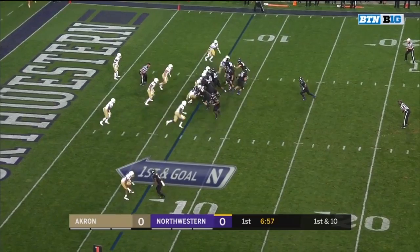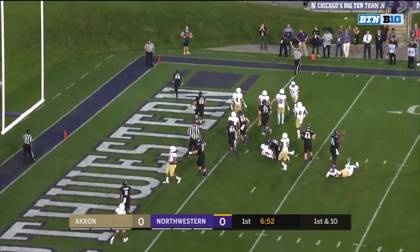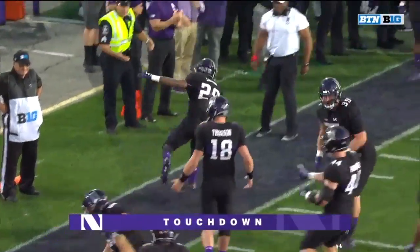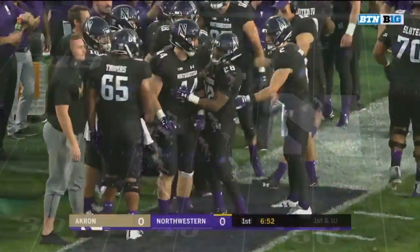Skoranek in motion. Thorson to Larkin. Bounces off a tackle. Jeremy Larkin is in. A Northwestern touchdown. And that's the way Northwestern punched it in. Jeremy Larkin keeping his feet, showing great balance. The offensive line doing a great job as well. Moving the line of scrimmage and a great finisher.